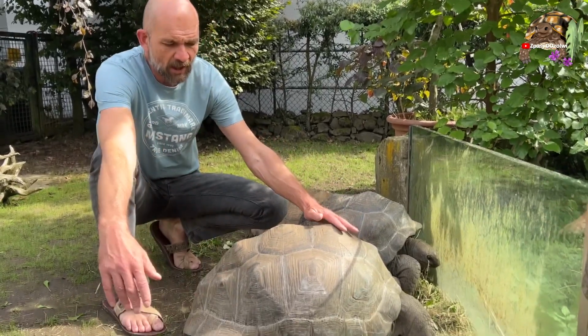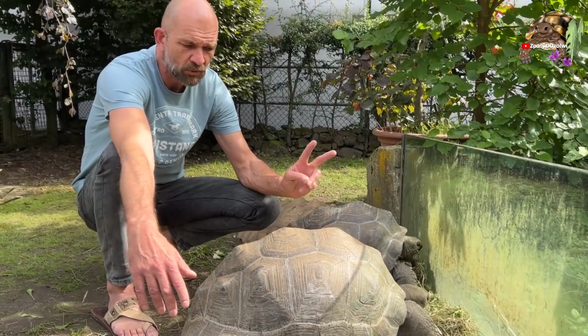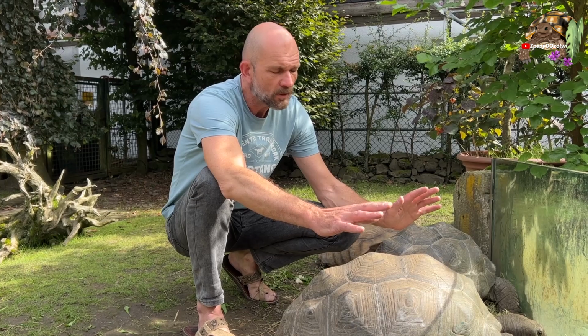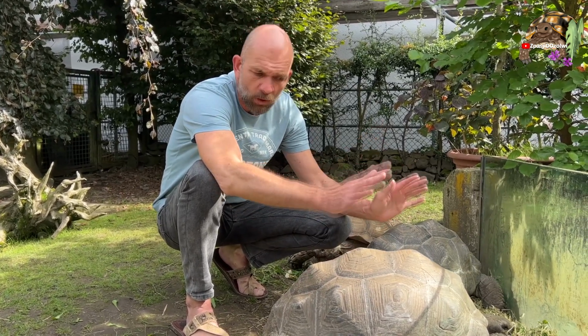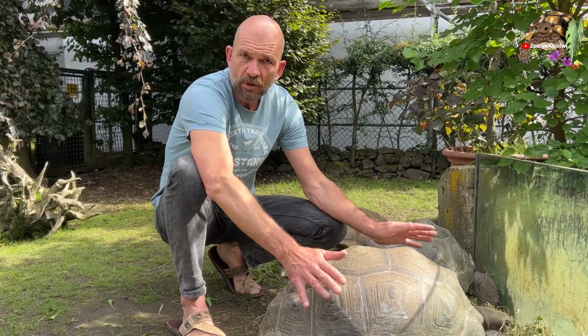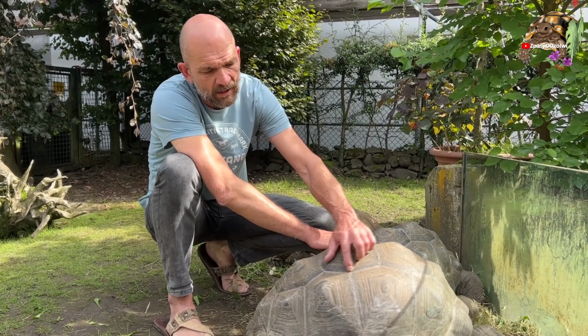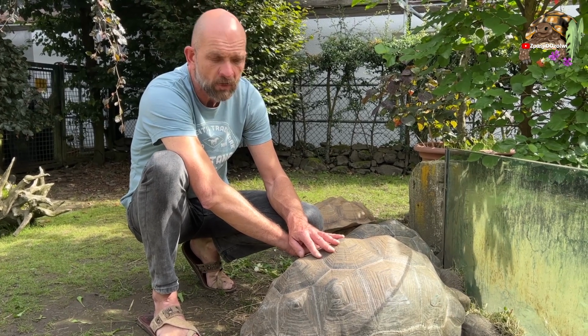You see here the shell grows really flat. That is for two reasons. You must keep them wet enough, not only on dry wood wool or something like this. They need also a part where they can go into the water. You spray them once in a while when they are little babies. You can put a wet towel on the backside. Anything that keeps them wet once in a while is very valuable, because the growing lines, this part, is very sensitive and needs to be wet enough.